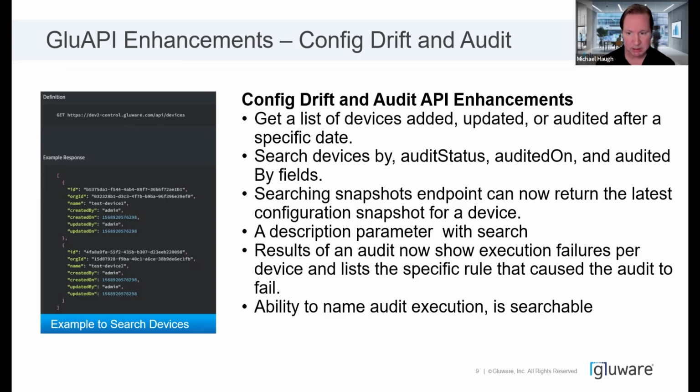You can search snapshot endpoints and return latest config snapshots for a device. So when you turn on a drift or an audit, you can trigger to actually capture a new snapshot of the configuration. So the term snapshot just applies to the latest copy of a config that was pulled. Again, additional description parameters also added on with search capabilities with drift and audit.